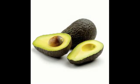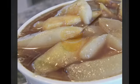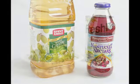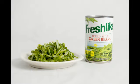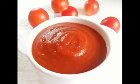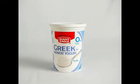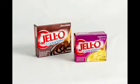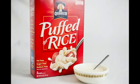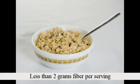bananas, avocado, canned peaches and pears, applesauce, cooked fruit without skins or seeds, nectars, and juices without pulp, well-cooked or canned vegetables, potatoes without the skins, tomato sauces, and vegetable juice, milk, cheese, yogurt, milkshakes, pudding, ice cream and sherbet, and cottage cheese. Low-fiber dry or cooked cereals with less than 2 grams of fiber per serving.